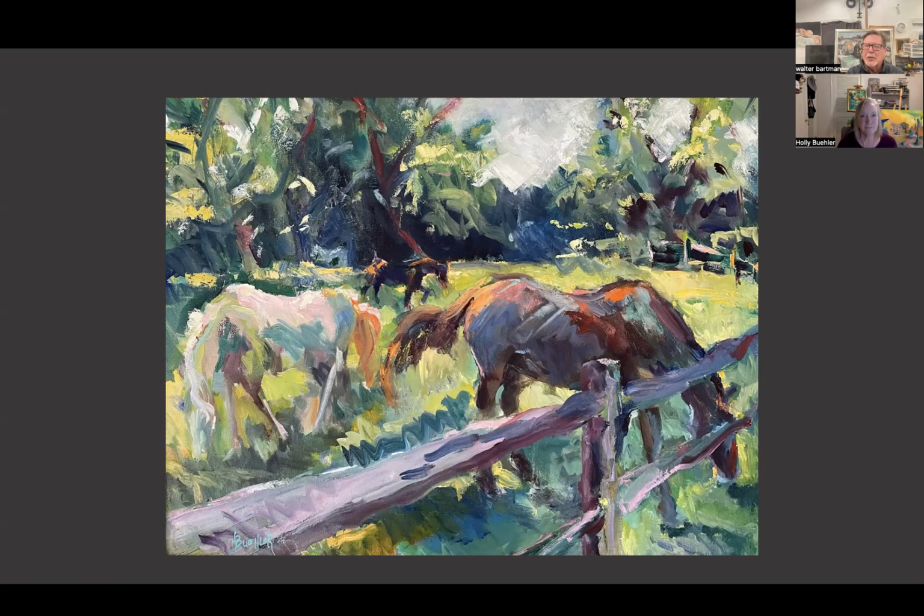Do you want to talk about this one at all and the colors you used and how you... Yeah, I saw this one up in Frederick County somewhere at a gracious woman's farm. Mary Miller? Yeah. And I know what's hard in painting animals is they keep moving, especially when you paint plein air and you do it all on site. The thing about horses is their tails. I love that, you've got to get that flick of the brush when they move.